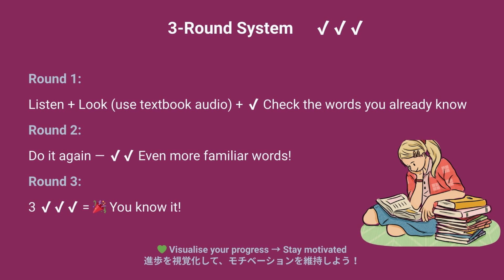Put a check mark next to any words you already know or sort of recognize, even if you just see them and you're like, I think I know what it means, so let's just put a check mark next to it. Second round, come back to the list later and do the same thing. So if you're using a textbook, just cover all of the words first in the first round and then come back to it again. This time, you'll probably add more check marks because the second time you're checking and you're like, oh, I skipped this one before, but I think I know this one. So put a check mark next to it.